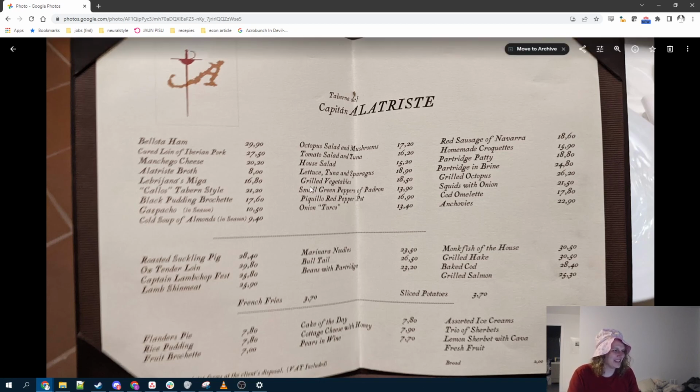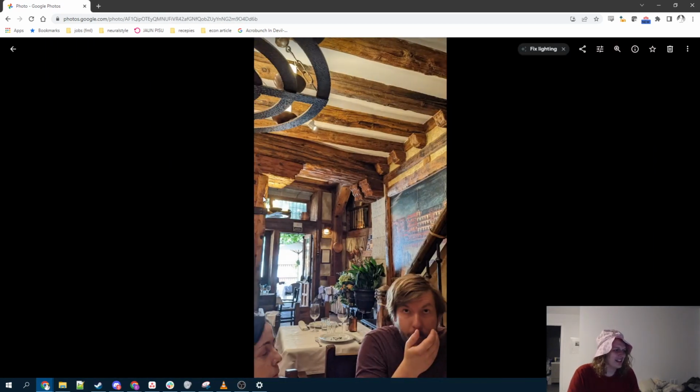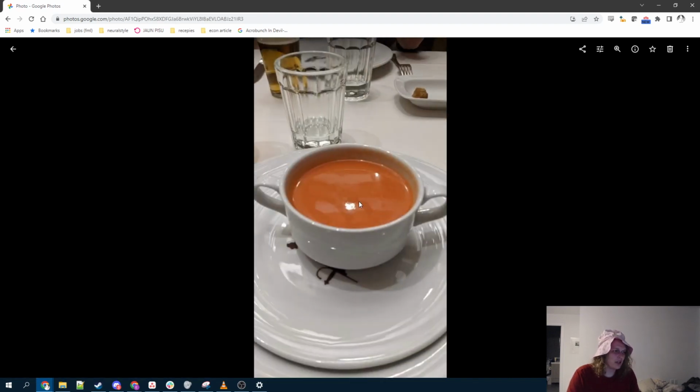There's so many things on here that looked phenomenal. Let's see what we got. We got a beer. All right then. Here's a shot of... I was mostly trying to take a picture of the decor, but it turned out to be a pretty funny picture of Club. But yeah, really, really lovely decor.